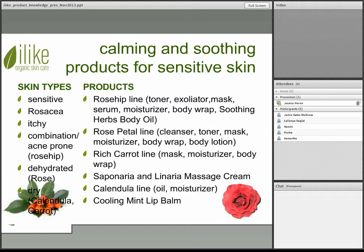The Rich Carrot line, which we talked about earlier in the beta-carotene category, and the body wrap, I don't know if I touched on that much, but it also is a soothing wrap for even post-sun, and also can be great for pre-sun. Saponaria Linaria Massage Cream contains 2 herbs, Saponaria and Linaria, that are disencrusting the skin.